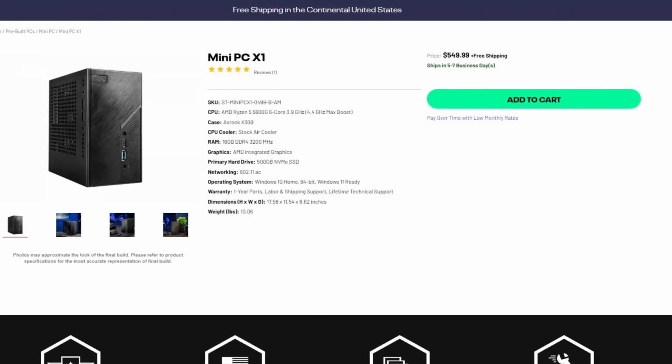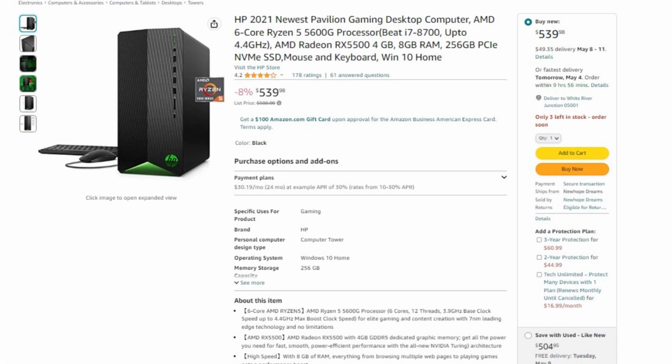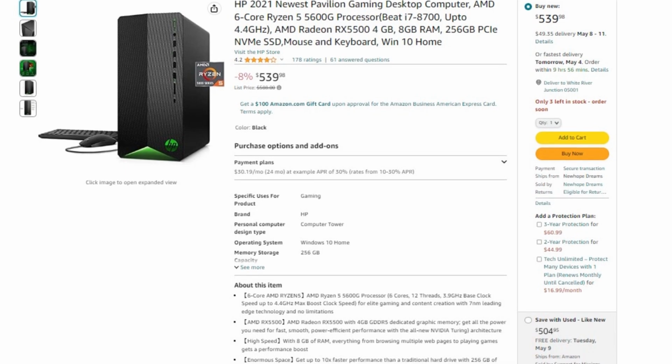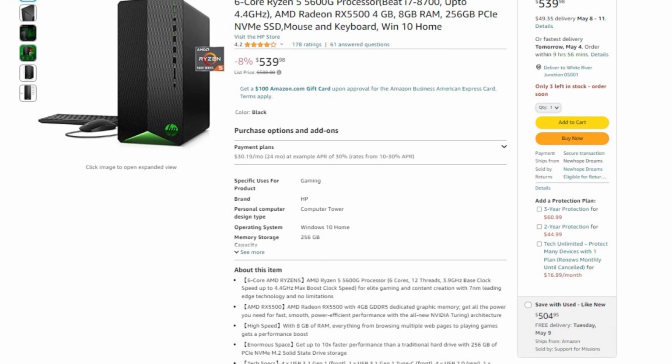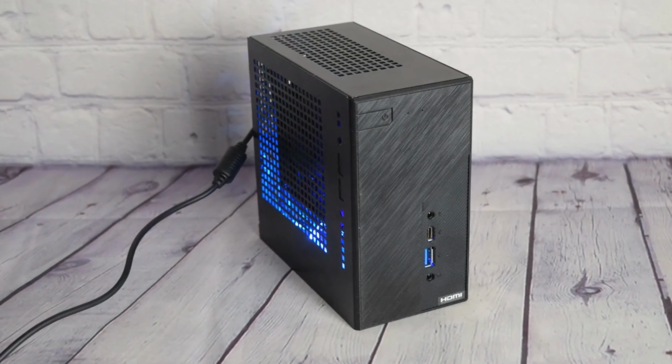With the first system, we have a tie between the Skytech Mini PC X1 and the HP 2021 Pavilion Gaming Desktop from Amazon. And I will explain why this is a tie, and depending on your needs, you may want to go with the Pavilion or you may want to go with the Mini PC.